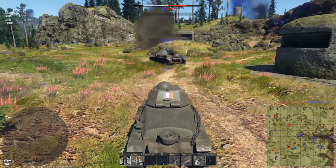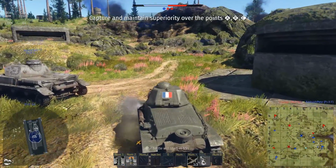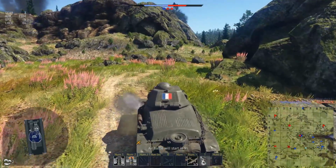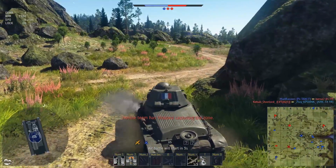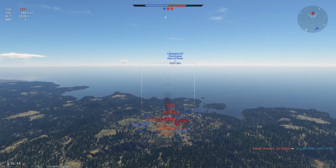Let's go out again in another H-35. And let's take out an air battle. Maybe I can kill something with an airplane. Continue to work my way toward the battlefield until we leave in the plane.